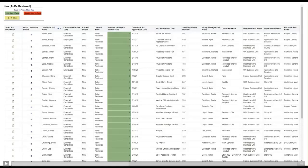One other cool feature I want to show you is, maybe our recruiter's looking at the row, they're looking at Brad Baker's application. They don't want to go directly to his application. Maybe they want to go to the entire requisition that he's applied for. They're able to do that.